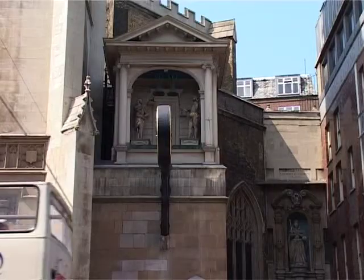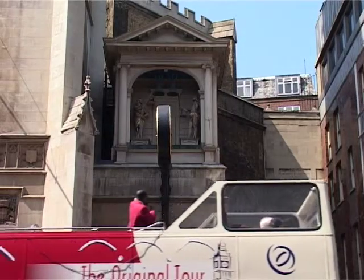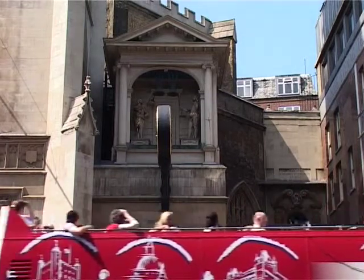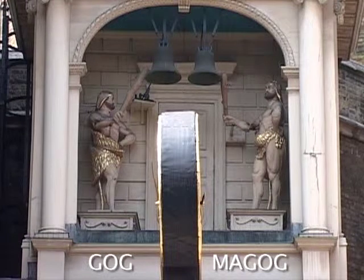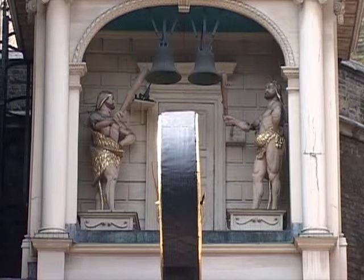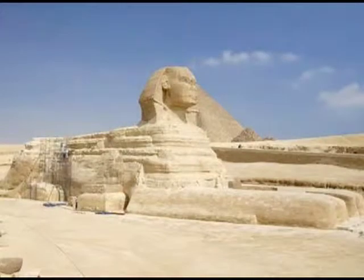They have become a major tourist attraction in London. As I have said, Gog was the movement of the sun over the course of 1 year, and Ma was the Egyptian word for truth. When we add the letter G and the letter I for the staff to the letters Ma, we get the word Magi.